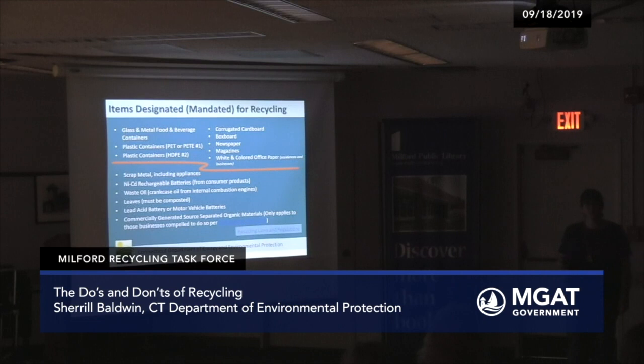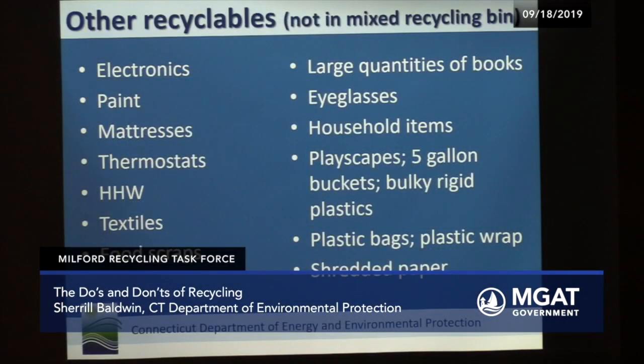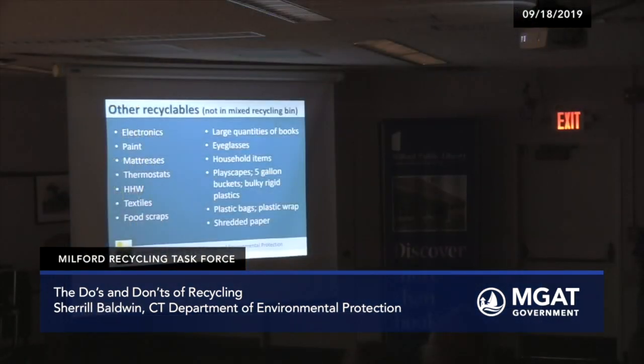There's a difference between what is acceptable and what is recyclable. We have a lot of other materials that are recyclable, but they're not acceptable in the blue bin. You have an electronics program at your transfer station. Recyclable, but not acceptable in the blue bin. Paint is accepted at local retailers and hardware stores. Recyclable, but not acceptable in the blue bin. Mattresses, you also do at the transfer station. I don't know how you would fit that in your blue bin, but it's not accepted.